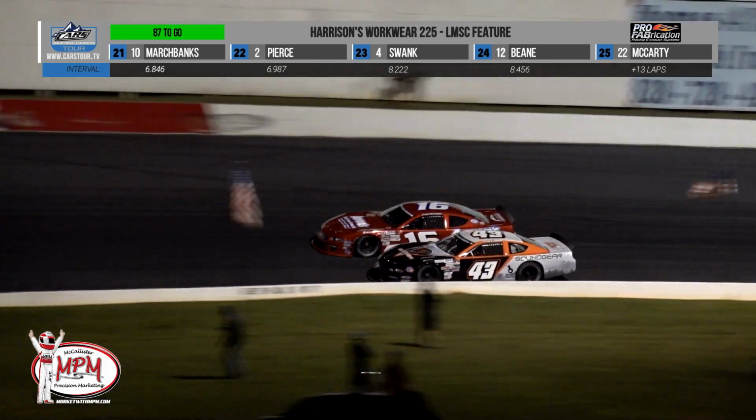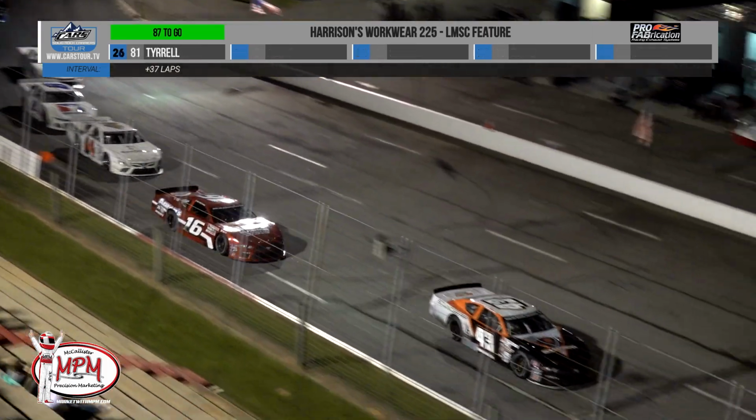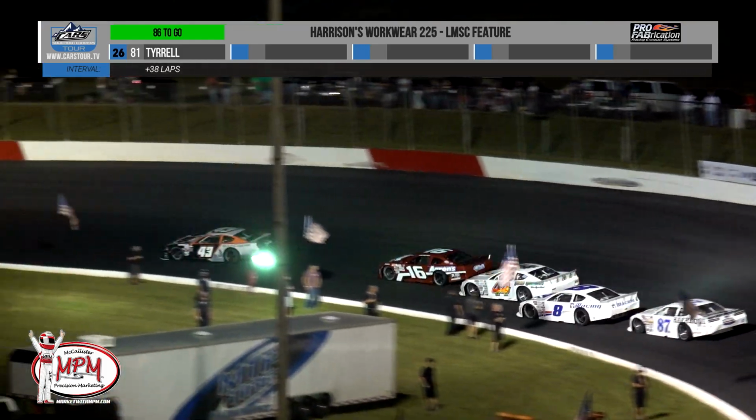Pressure out back. I think you're going to want to be on the top as McCumbee slips loose, and Sawalich is going to take second spot back away from him. Yeah, Sawalich now back to second. You see the gap to Connor Hall. It's about 5-6 car lengths.